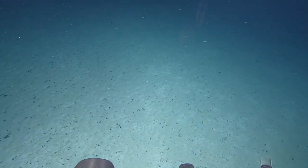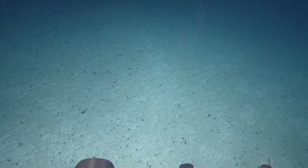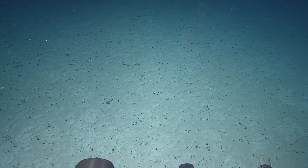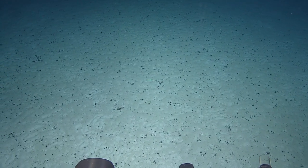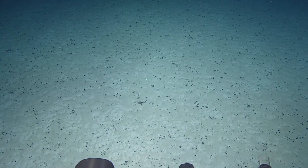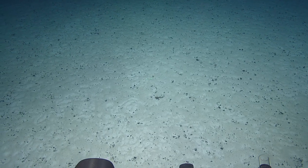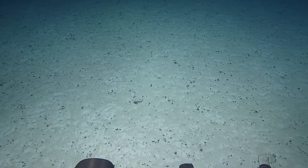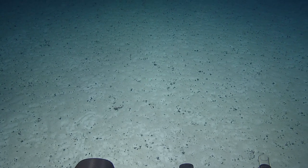It's actually a really interesting flat top seamount that has some really unique possible failures or mass wasting events in both the northeast and the southwest corners of the seamount. But lots of potential dive sites here. It's a large feature. It's about 60 kilometers long. Kind of a dumbbell-shaped summit.